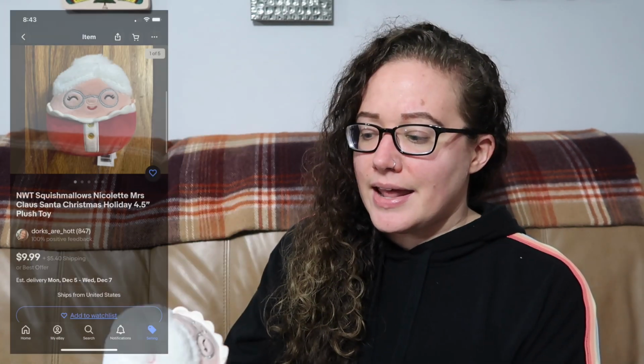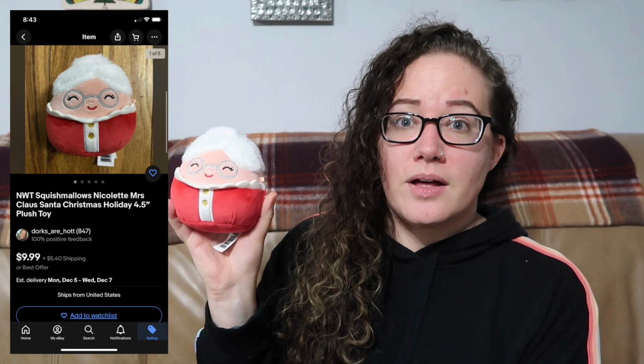And there's one more in here. It is Mrs. Claus. Her name, I think, in Squishmallow world is Nicolette. And I have Nick as well, in the same size. I should probably pull that listing and this one and then list them together, but I got him earlier this year and he still hasn't sold. So again, 4.5 to 5-inch size, similar to Paige the pumpkin.